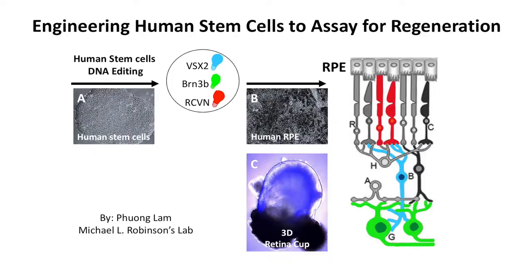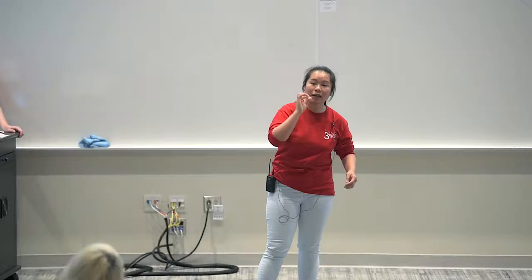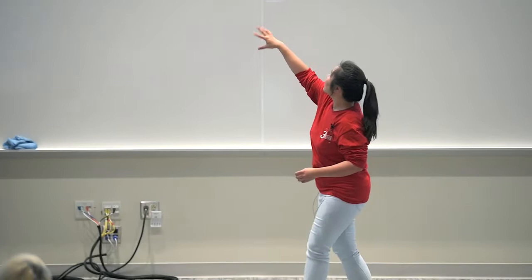To answer this hypothesis, what we use is a human stem cell, which are cells that can turn into any cell type in your body. We edit the DNA to allow the different retina cell types to glow at a different color. Then, we take the stem cell and turn them into RPE.